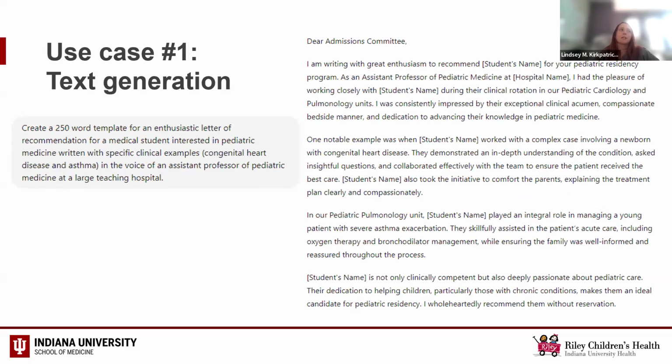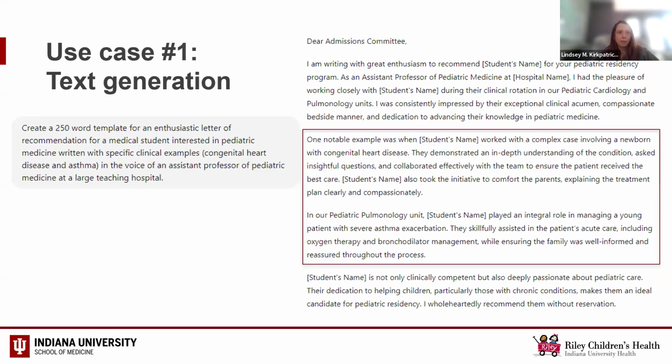To be a little bit more specific. I used a 250-word template here, and I wanted an enthusiastic letter of recommendation for a medical student interested in pediatric medicine written with specific clinical examples. So I picked congenital heart disease and asthma just because it was what came to my head immediately. And I put it in the voice of an assistant professor of pediatric medicine at a large teaching hospital. Can you click forward?